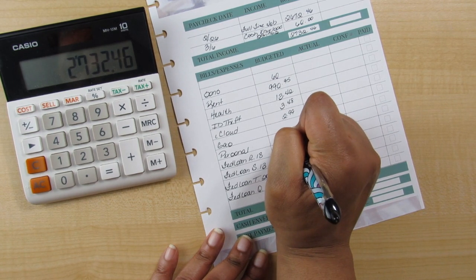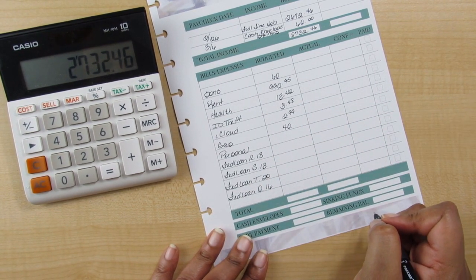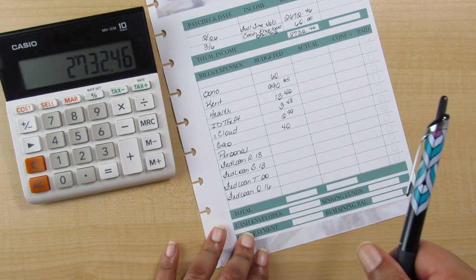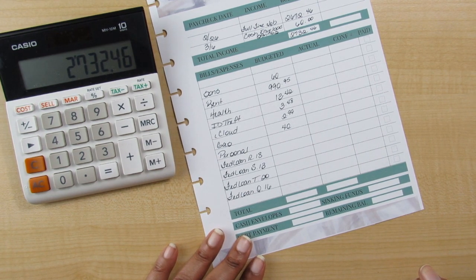I'm going to set aside $40 for gas. Project is in full swing. We're about ready to spin off for another state. I believe it's either New York or Colorado next. So yeah, I am exhausted.